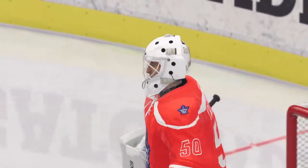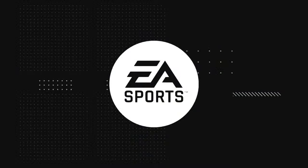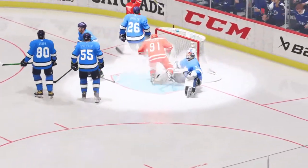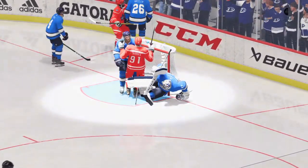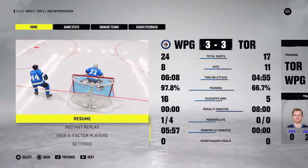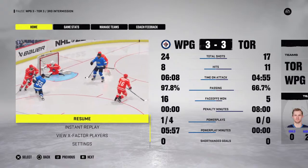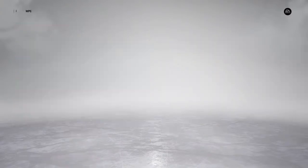As the first one went to overtime as well. This one 3-3, not 2-2. Yeah, both teams get an extra goal on the board here. Heading into the extra time period, 3-3. So still a chance for Austin Matthews. Toronto and Winnipeg tied at 3 after 3 in the Christmas game. We head to overtime. Hits are 11-8 Toronto. Face-offs 16-5 Jets. Power plays Jets 1 for 4. Toronto hasn't had one. 3-3 after 3.